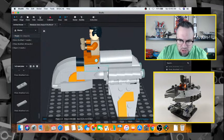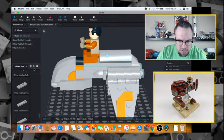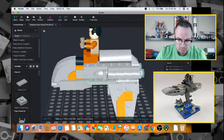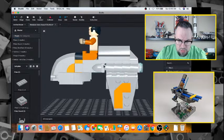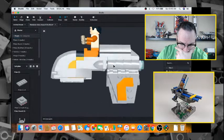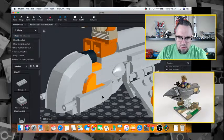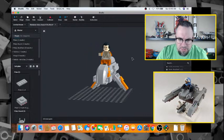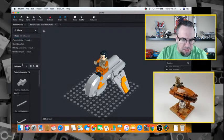I want him to sit lower, but I don't know how to make this plate. Yeah, let's try it. What is this? 2x6. Let's do a 2x4 plate. Music provided by Harris Heller on Spotify, by the way. I'm just worried that that's not going to be very stable. Nope. Yeah, you know what? This is a really obscure ship, and I think I'm just going to be done with it. Let's give him a lightsaber, because he is the plain Jedi.